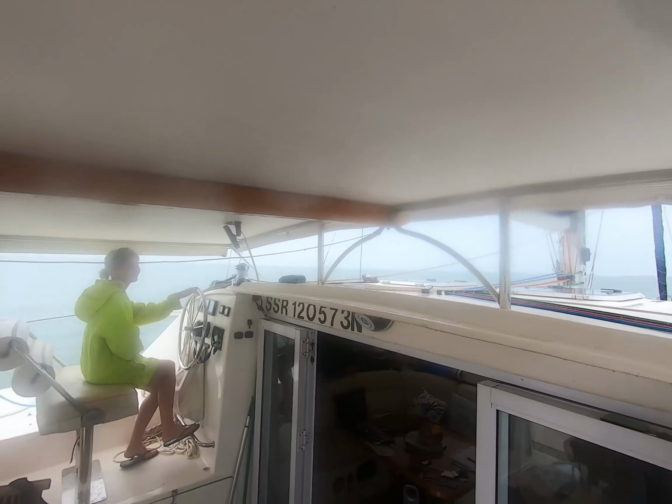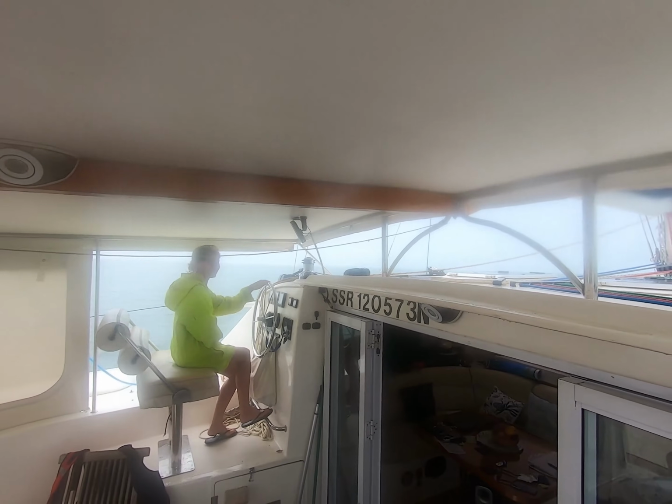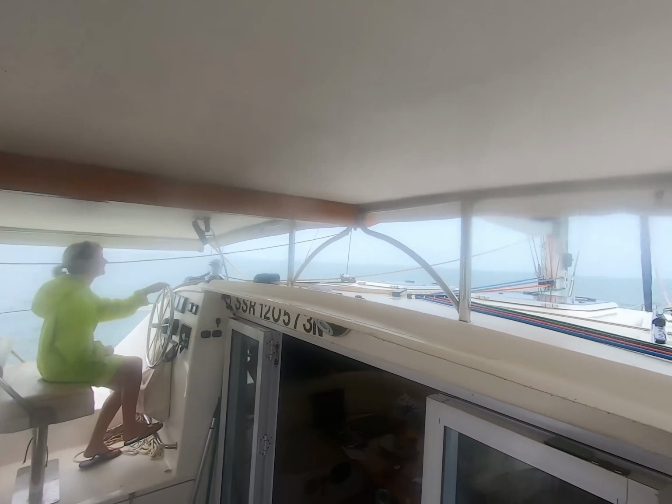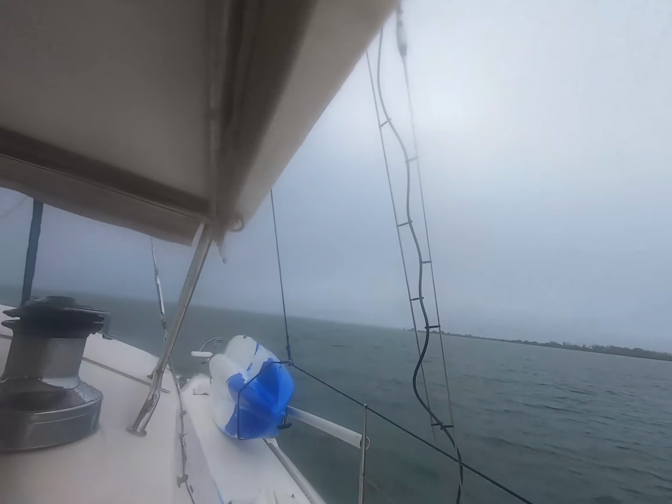Cheryl's on the helm, so if the rain gets really heavy, I'll just close the doors and leave her out here. But not every day is a nice day up in Queensland. They lie to you. Apparently it's not beautiful one day, perfect the next.